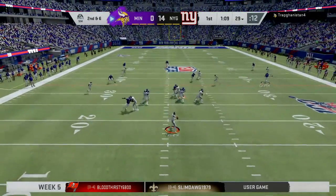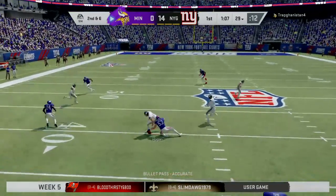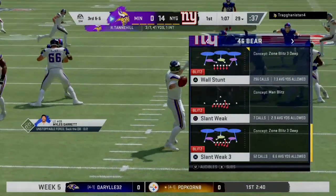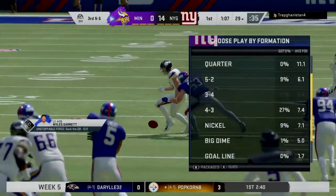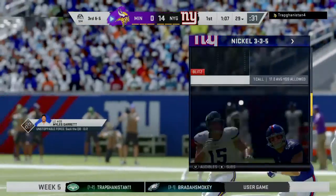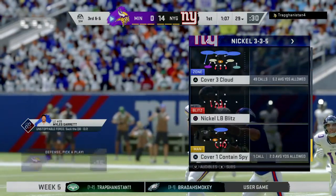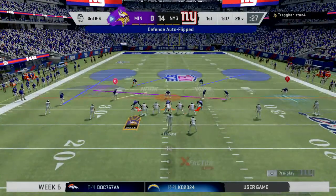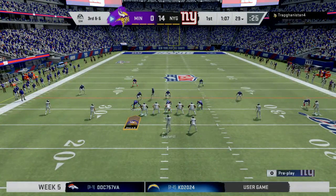From the 29, Tannehill. And that's going to be incomplete. A lot of contact, no call, and it's 3rd down. It's a lot of contact going on there, and in the end, unable to keep 2 hands on the football and bring it into his body. Everything looked pretty good until the finish. So after the 2nd down incompletion, they'll come up now against a 3rd and 6.